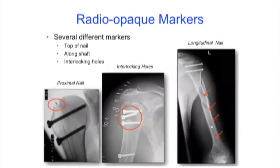And so there's various markers that they place within the nail to allow you to see where the nail outlines really are. Obviously, if you put an invisible nail in there, you kind of want to see where it begins and ends. So with the proximal nail, you'll see that they put a little metal piton on the top of the nail, which shows you where the top of the nail is. You can see here on this proximal nail on the left, the humerus, it's probably a little bit proud, okay? Whereas along the distal aspect, you'll see that there is this line that runs all the way down through the center, and that shows you not only where the line of the nail is, but also where the nail ends.